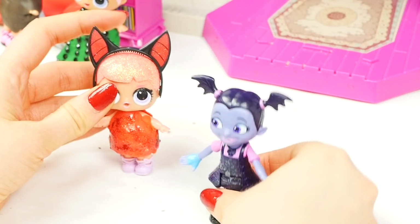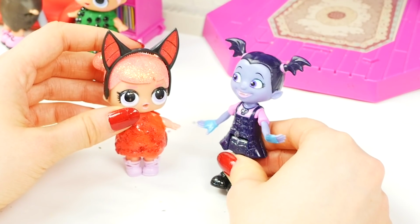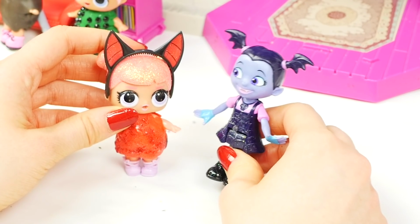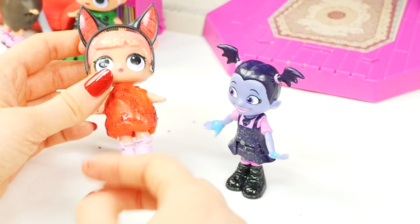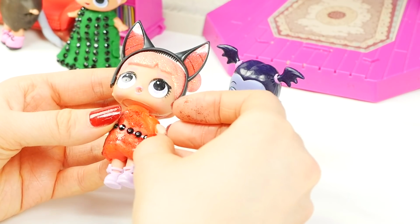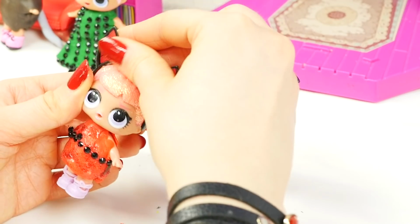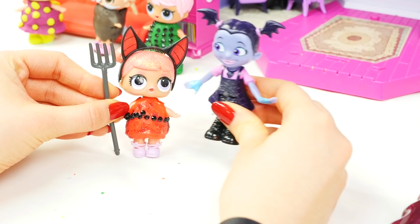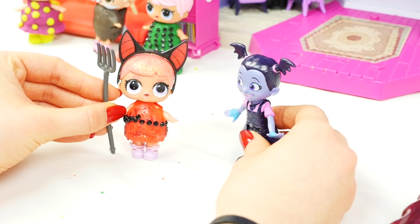Whoa, I feel like I look more like a devil than a cat. Oh, I think you're right. Ooh, looks like you are the devil. Oh, that's kind of fun. Ooh, super evil. I like it. Let's add some more decorations. Final step is the pitchfork. Whoa, I love it. I feel super spooky.